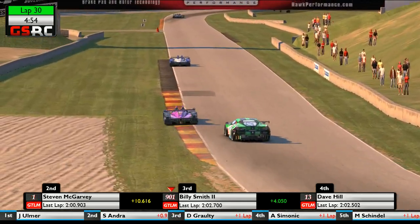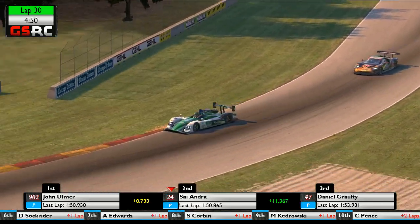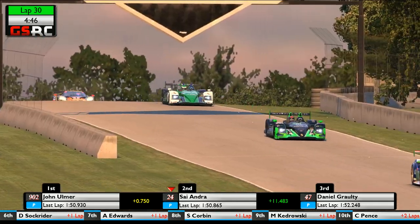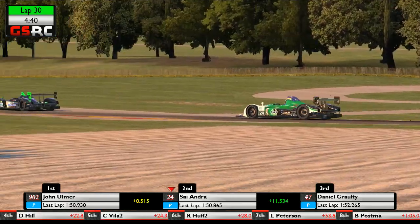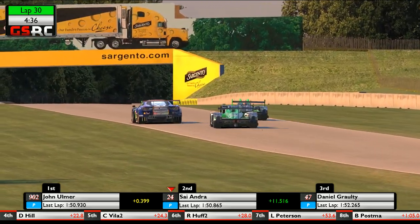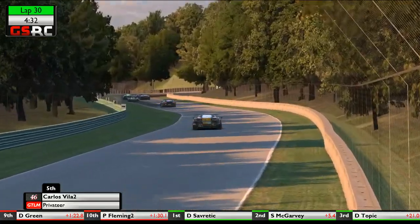Up at the front, now down to 0.8 seconds between Ulmer and Andra. They did catch Fleming. They got around him without a problem. They're coming up on the back now of Christopher Sherburne. Oh, and Ulmer catches him at a bad spot. Oh, back here is that Carlos Villa. Carlos Villa just slapped the wall. He got loose going through the kink.